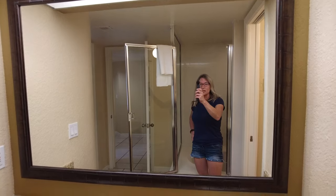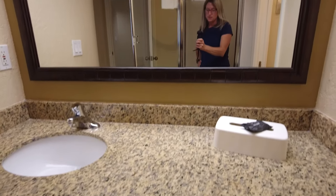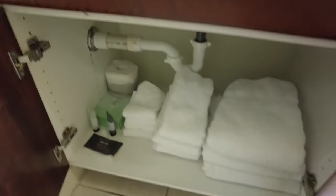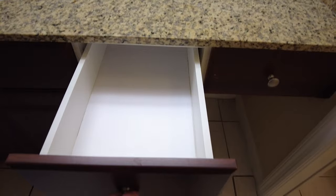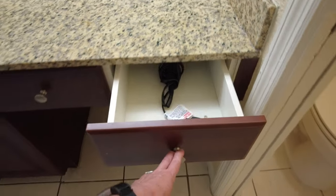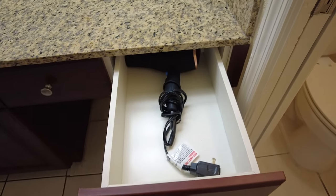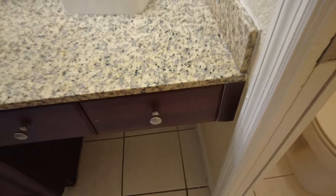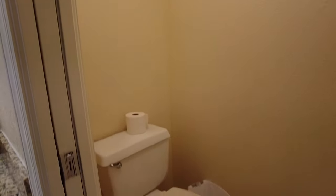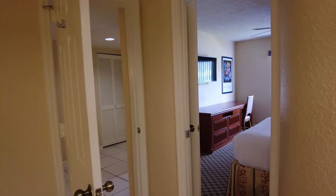A nice vanity, just one sink, but some storage space down below. A couple of nice drawers. And your hair dryer. And a separate closed off toilet, which is always nice. So that's bathroom number one.